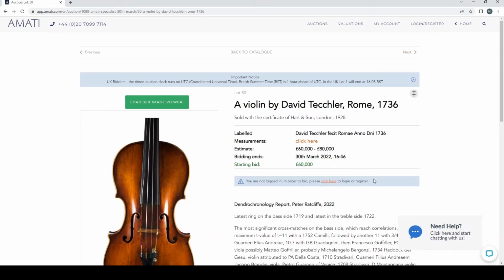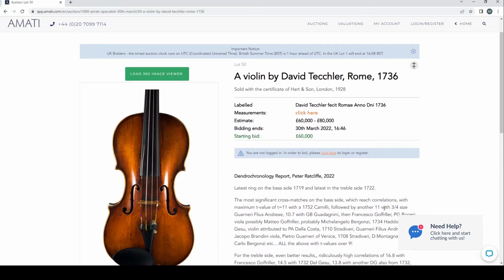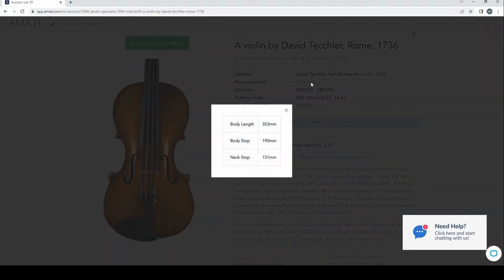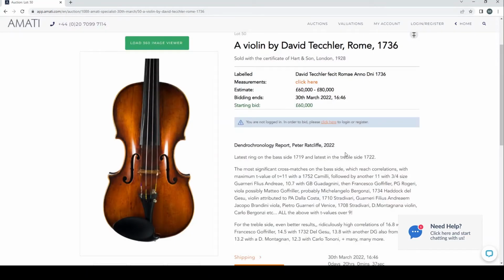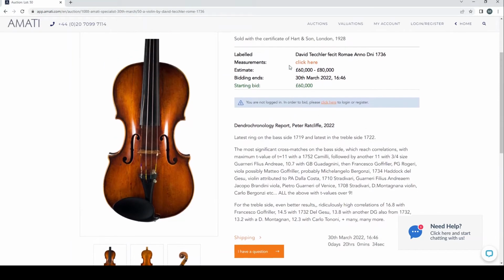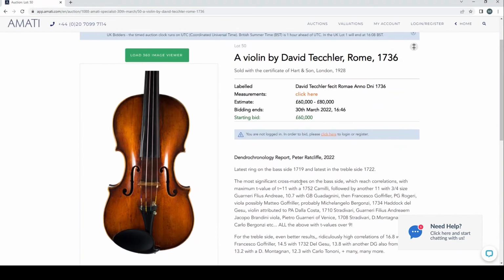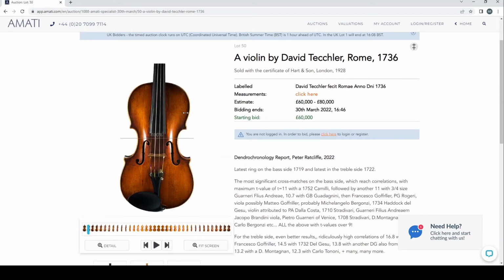Violin by David Tecchler, Rome, 1736. Sold with a certificate of Hart and Son, 1928. 60 to 80 is the estimate. 60,000 is the starting bid. It's pretty good. Dendro report, 1719 to 1722. There's some cross-reference information. Yeah, I had a look at this one as well.